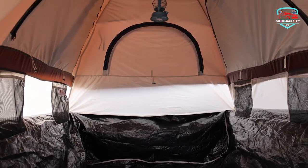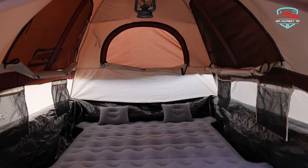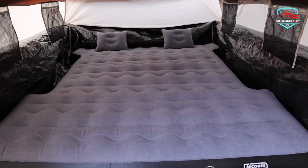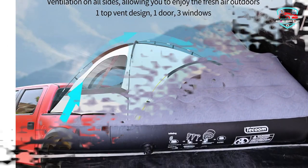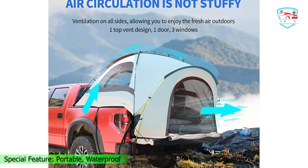Double protection. The truck bed tent is equipped with an extra tent cover against bad weather. Windproof and scratch-proof elastic band with additional scratch-proof cloth on buckle to protect truck paint. Truck tents for camping give you double protection.